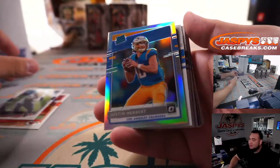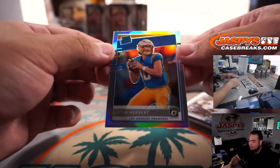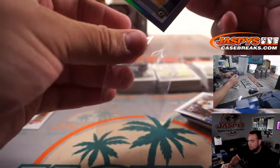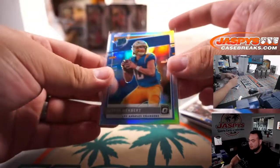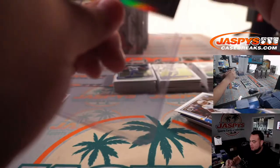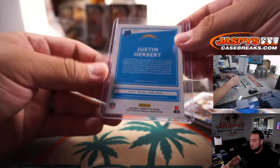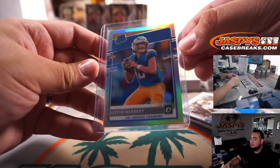Come on, baby. There we go. Justin Herbert. We got teased earlier. Not no more. Chargers going to Miles. There we go. I remember at one point these were like $700, $800. I don't know what they're at now, but I'm pretty sure, well worth the two teams invested.